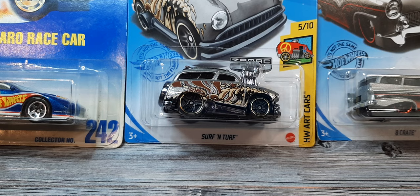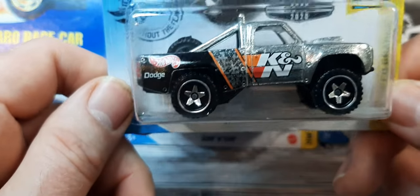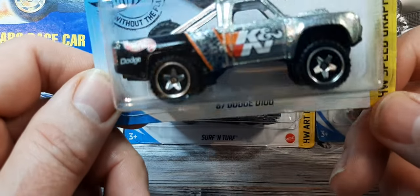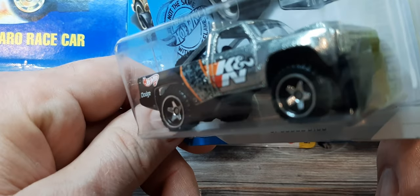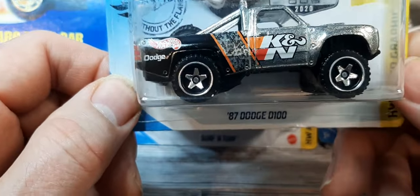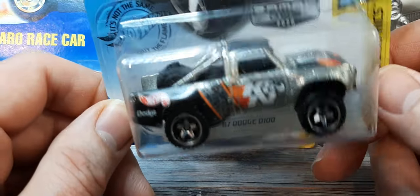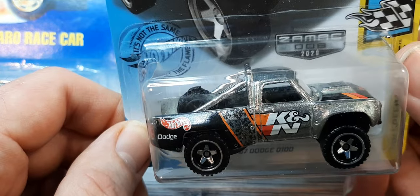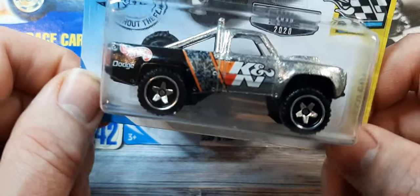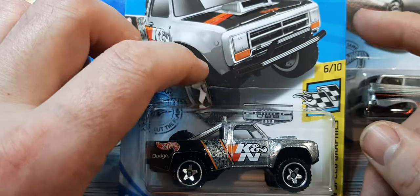Oh, there's some loose stuff here as well, by the looks of it. Oh, this is nice. 87 Dodge D100. That looks like a desert rally, doesn't it? That's fine, look. That's almost like a Zamac without saying it's a Zamac. I mean, look, it's just bare metal. Surely they'd mention that, wouldn't they? Is that an error? No, it matches the colour of the card art, look. But it just looks like Zamac. Oh, there it is. Yeah, Zamac. 2020. Silly me. I wasn't looking below the line. So that's two Zamacs and a red edition. That's a beauty, that. I like that a lot. We'll put him in front of the Surf and Turf, front and centre.